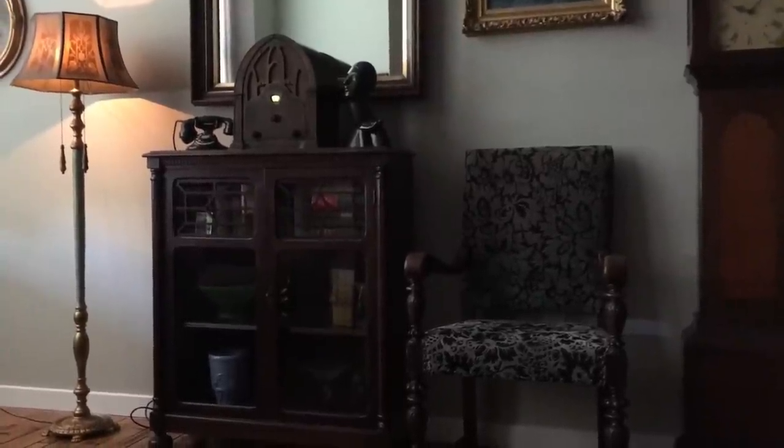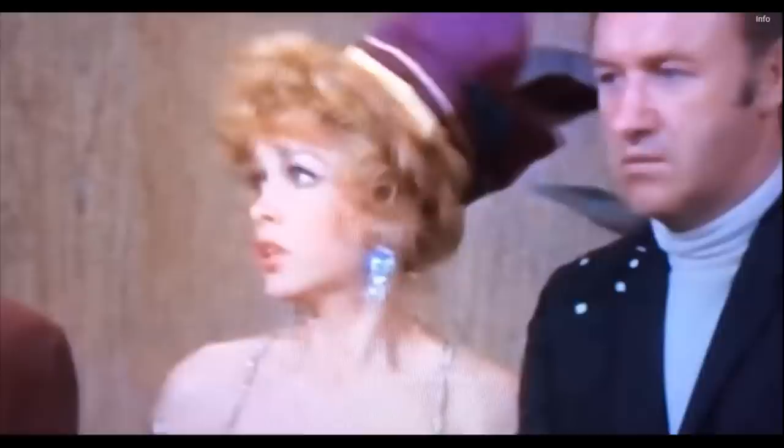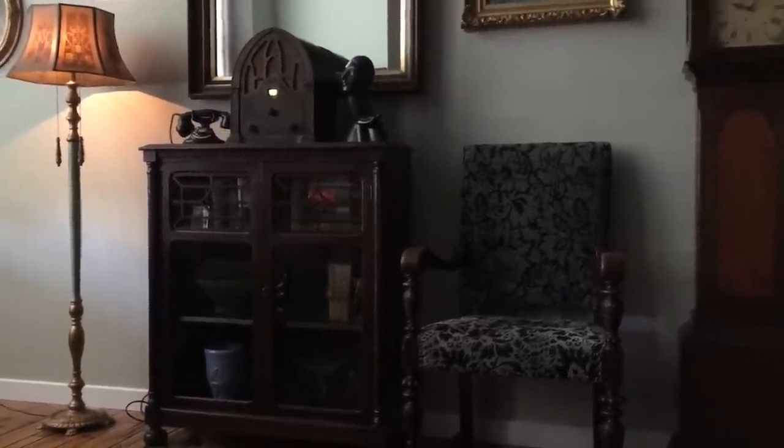It's like a scene from the Poseidon Adventure in here. But listen, it keeps us safe, and so I am not complaining. You test that fire alarm, just don't burn the house down.